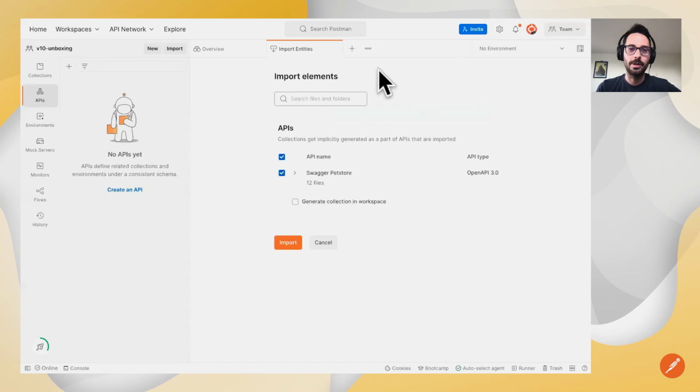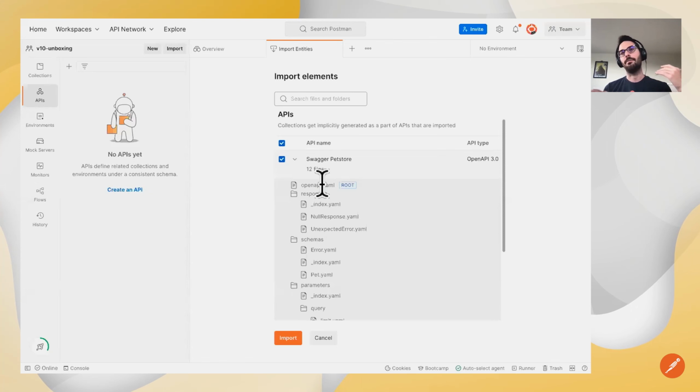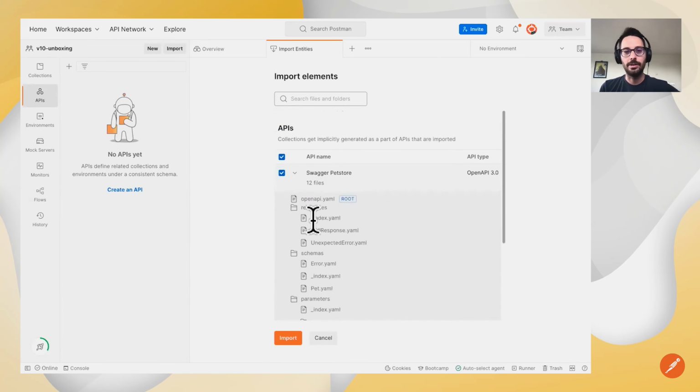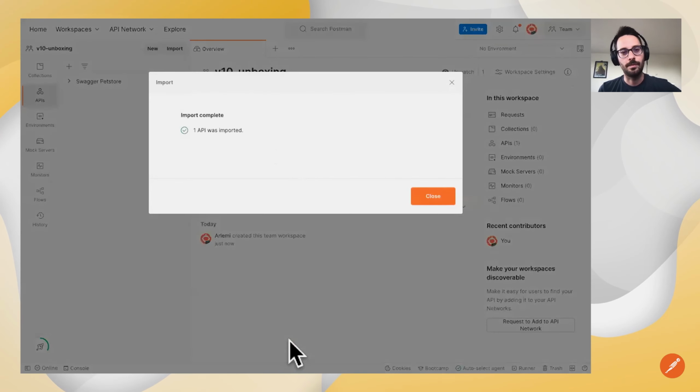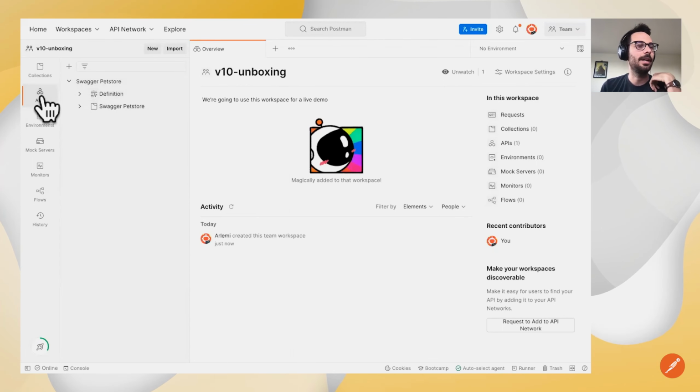And yes, I'm going to upload it all. And Postman is now going to recognize that you have a root file, and that's your main file that defines your path, your security schemes, etc. But it's able to refer to other parts of the API. So I'll go ahead and import that. Successful, very nice. So this creates an API for me in the API tab here.